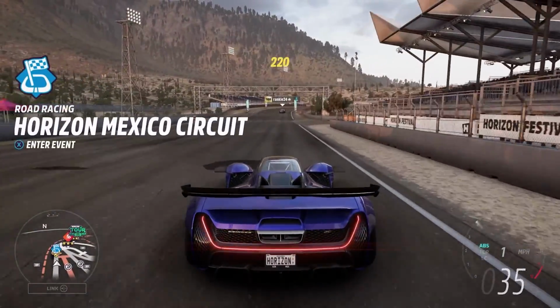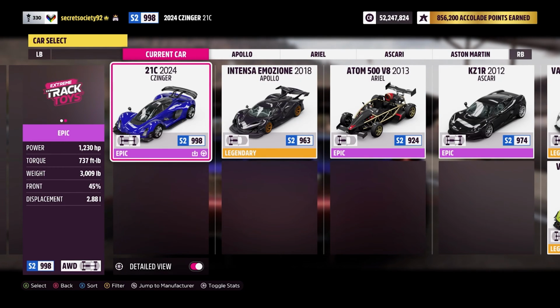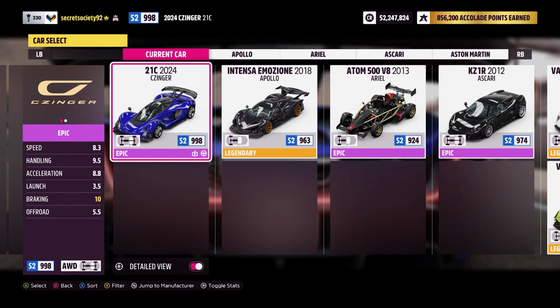So let's look at the stats before we hit the track. Going to rivals, as you can see, we're at the top of S2 class, literally 1 PI away from X class, which obviously isn't usable in any races. And yeah, as you can see by the stats, extremely impressive.